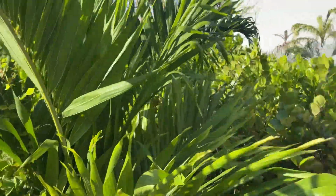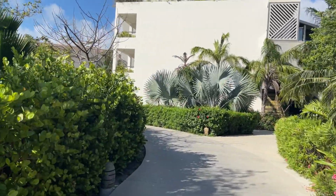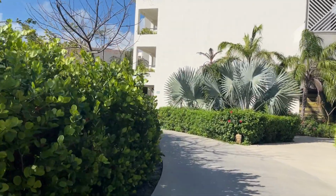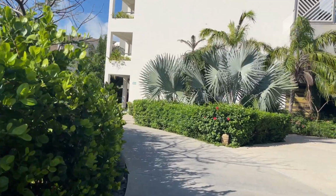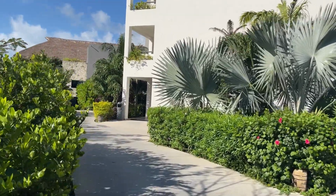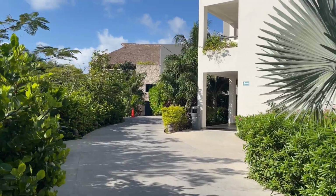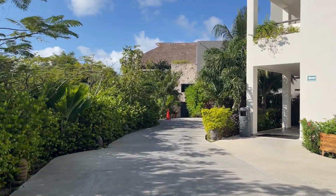Onwards. There's all kinds of wildlife though. If you look, you'll find them. Mostly of the iguana type, but we did see a couple four-legged fuzzy things. We weren't sure what they were, but they were cool. And then this just takes us around back to the lobby.